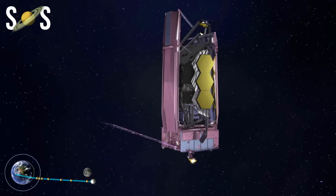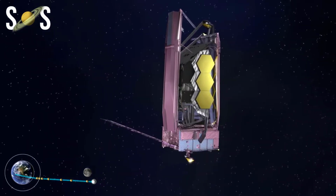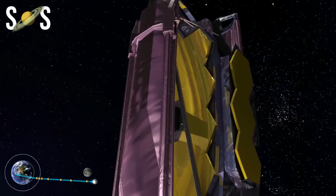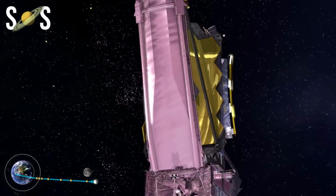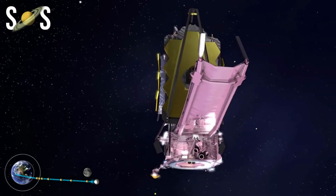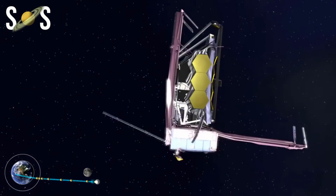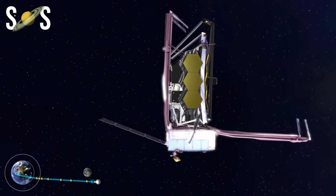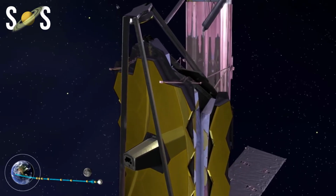The array was coded to automatically deploy either when the observatory reached a certain altitude, or 33 minutes after launch, whichever came first. Once there, it will begin sending back to Earth unfiltered images of the farthest and oldest reaches of the galaxy, about 13.7 billion light-years away. That's 13.7 billion years back in history, only 100 million years after the Big Bang. It's a quantum leap forward from the Hubble telescope, which launched in 1990 along with the Discovery space shuttle.